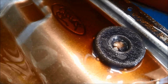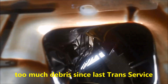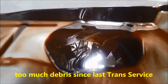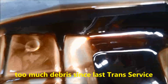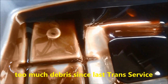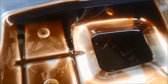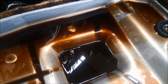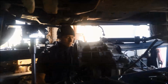You can see the magnet's completely covered there, and there's actually quite a bit of muck there where the filter pickup is as well. If I don't wash it out, it's all washing down. The oil condition's pretty bad as well, so I'd recommend doing a rebuild on this one, given the mileage as well, but in the end it's always the customer's decision. We're just taking out the transfer case first.